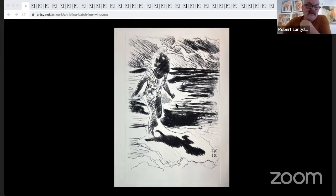This is a lot more figurative than Christina usually does. Again, Christina is very good with color. So this is a challenge for her, or a change for her also.